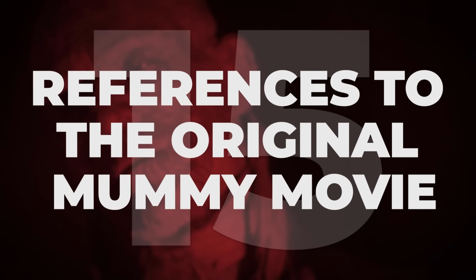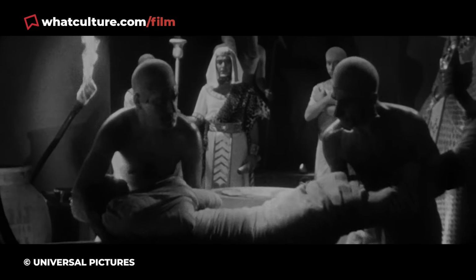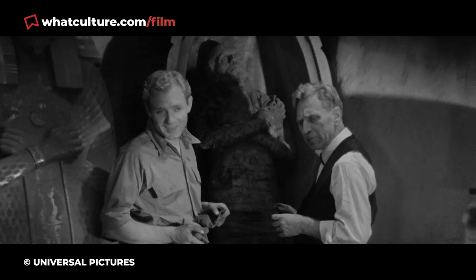Number 15. References to the original Mummy movie. Being a remake, it's no surprise that The Mummy has one or two nods to the original film. Certain shots of Imhotep's burial scene are practically identical to the immortal Boris Karloff version that we all know and love. Rick's comment about how Imhotep was buried alive because he, quote, got too frisky, is almost directly lifted from the 1932 classic too. However, it's surprisingly easy to miss the biggest callback.